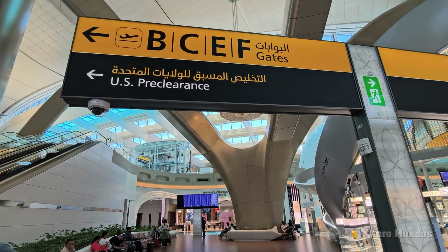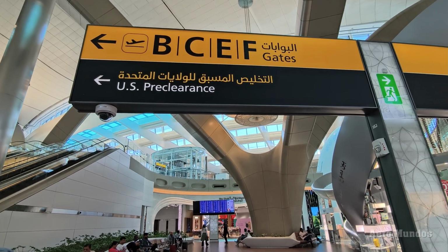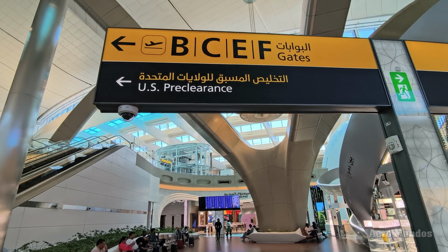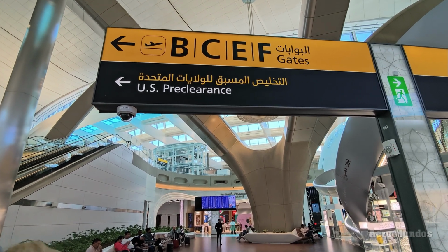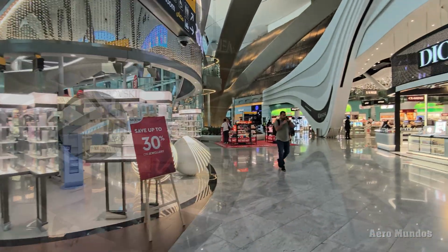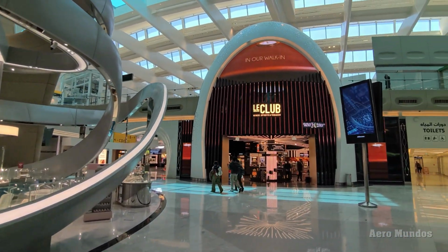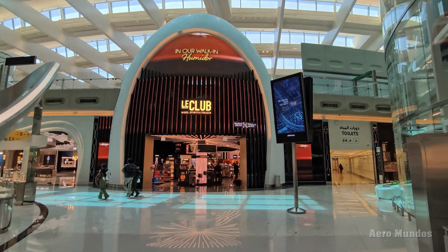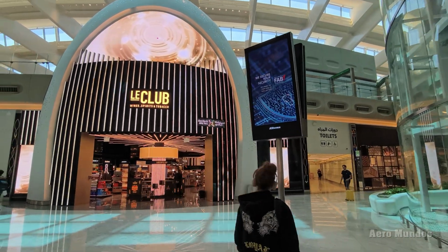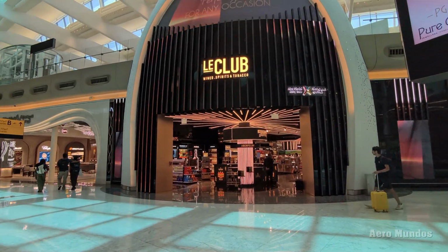This airport has also US pre-clearance, one of the few airports in the world that has this service, meaning if you arrive in the United States, it will be like arriving on a domestic flight. As you can see, lots of shops here. The typical shops you will find in a duty-free, obviously, but the more luxury ones as well.